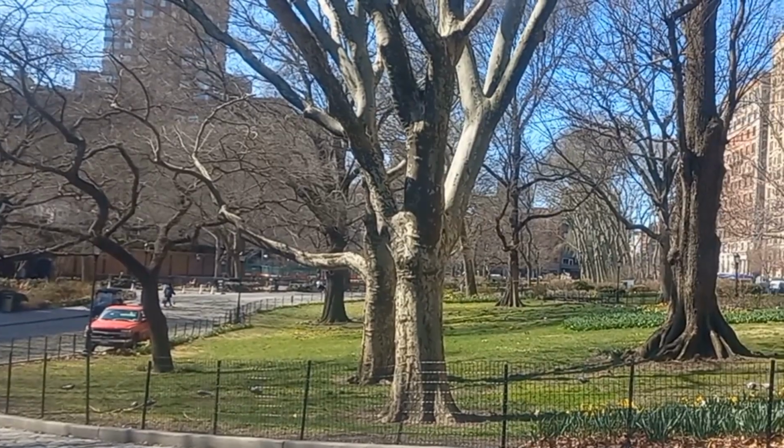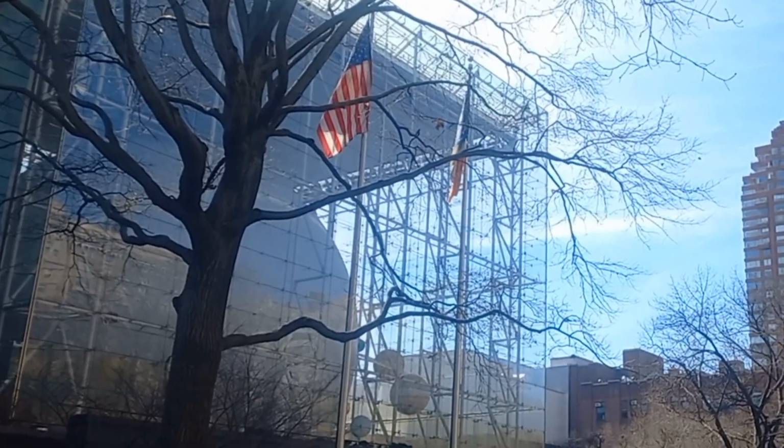So this is the view of the entrance from far away, and the scene is really pretty.